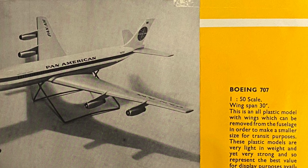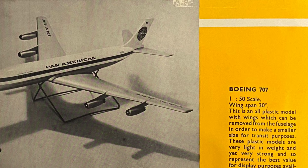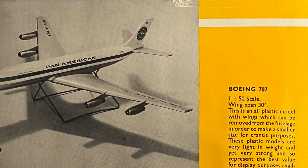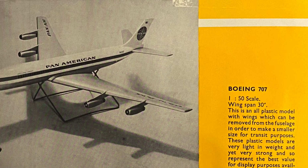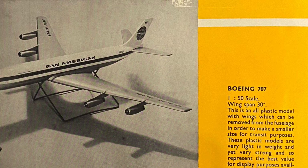This is a 1/50th scale Boeing 707 with removable wings. The engines are nice and mega accurate. I like that. They're just looking beautiful. The wings do remove for easy shipment, and this model is quite rare. I have not seen too many in my collecting years.